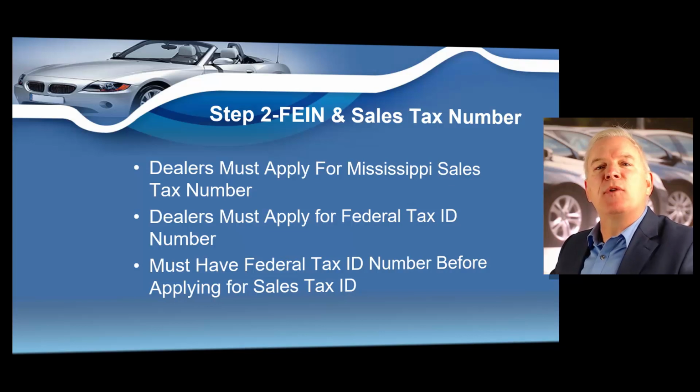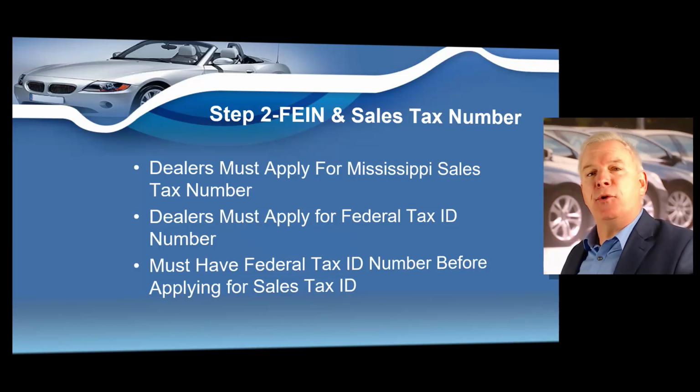So you're going to have to get what's called a federal tax identification number. This also shows the Mississippi Department of Revenue that you are legally registered with the Internal Revenue Service, so they know that you will be paying your taxes. I'm going to show you how easy this is to do. I'm going to show you how to get your federal employment number and your Mississippi sales tax number.